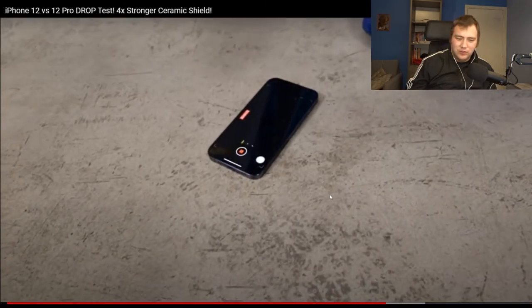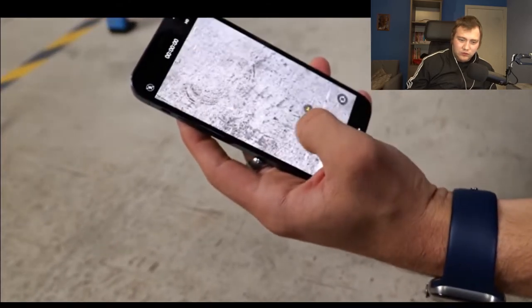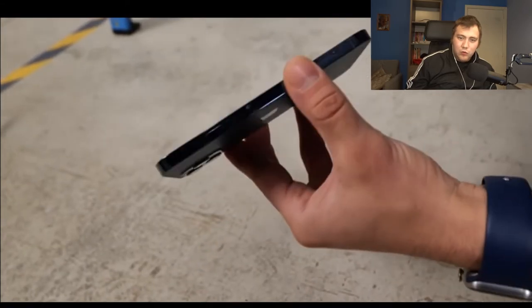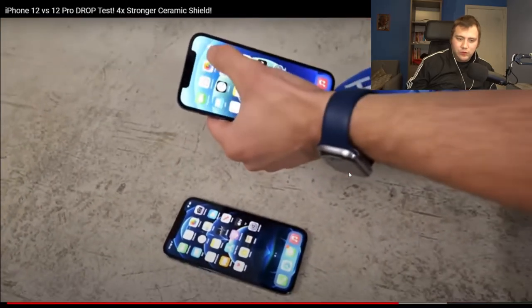These are not as aerodynamic as the 11 Pro series. Still working. Camera was still good. Let's swap between them. Yep, all good. Nothing broken, 10 feet. I am believing these claims. This is not marketing. The glass is better, even though we have broken pixels.